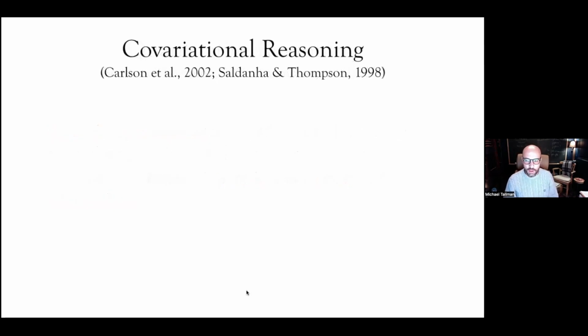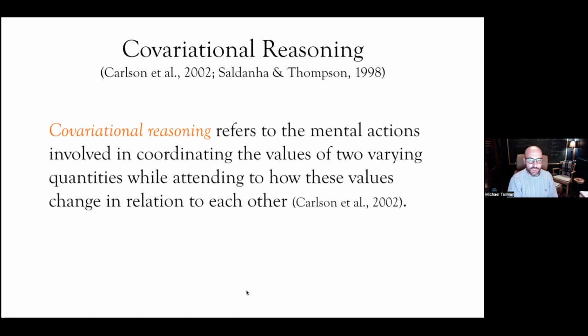A similar form of reasoning is covariational reasoning. Covariational reasoning is simply reasoning about the simultaneous variation of quantities, essential in calculus. So it refers to the mental actions involved in coordinating the values of two quantities while attending to how they change in relation to each other.